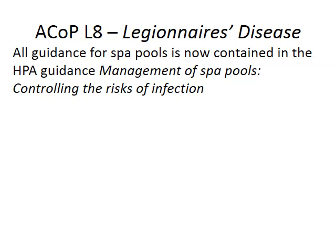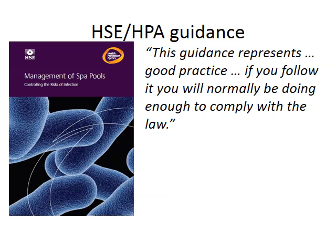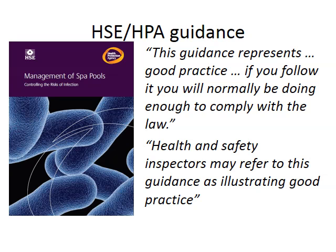The approved Code of Practice L8, Legionnaire's disease, was recently reviewed, and all guidance for spa pools is now contained in the HPA guidance. This is regarded as being good practice and sufficient to ensure compliance with the law, and in the foreword it is very clear that health and safety inspectors may refer to this guidance as illustrating good practice.